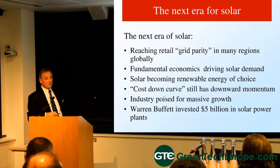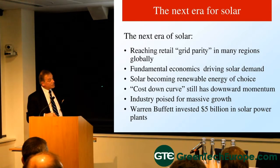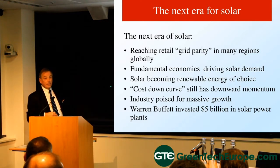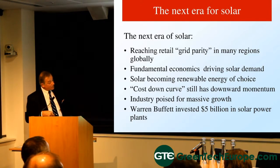This cost down curve is going to continue because it's such a competitive industry. And we believe that the industry globally is poised for massive growth still. And if Warren Buffett is putting in $5 billion, then there's got to be something in this. And last but not least, there are exciting developments taking place in the UK.